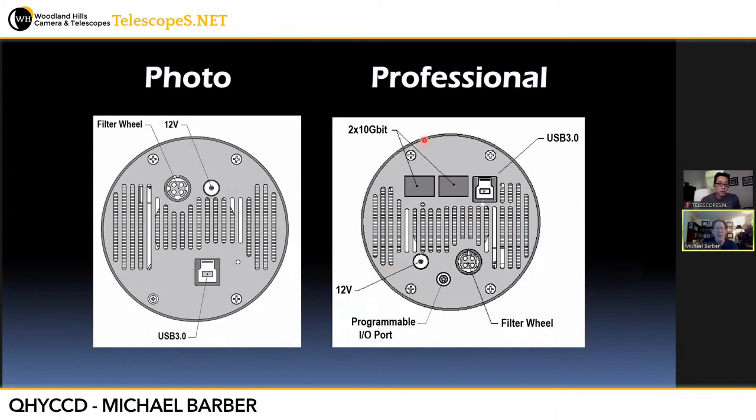The real difference now between the photo and the professional model is this. The photo model has got USB 3 power, and it's got the normal QHY 4-pin filter wheel port. The professional version adds two 10 gigabit optical fiber ports for faster downloads. It also has USB 3, so you can use either one. It's got a filter wheel port. It's got a programmable I/O port.